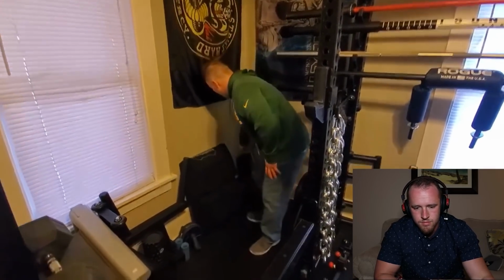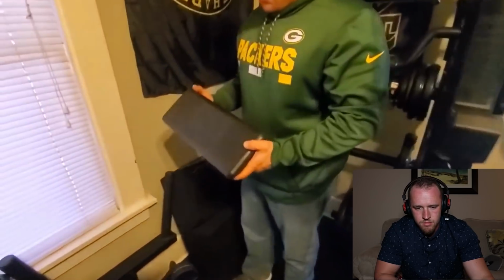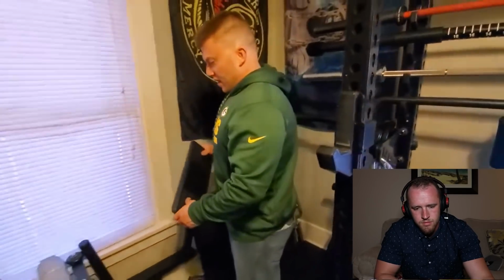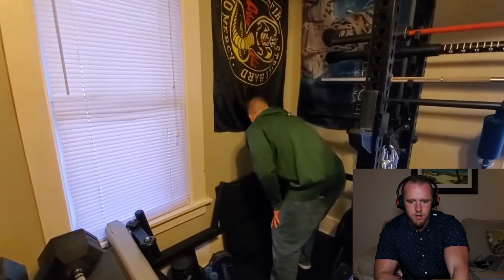So I got the Bob over here. This one is, of course, from Westside Barbell. This is another one that really works well on your ankles. Stabilizer, balance, all that stuff. A lot of times I'll use the 20s and or the 40s and I'll lean on there and kind of do it. That one's excellent.